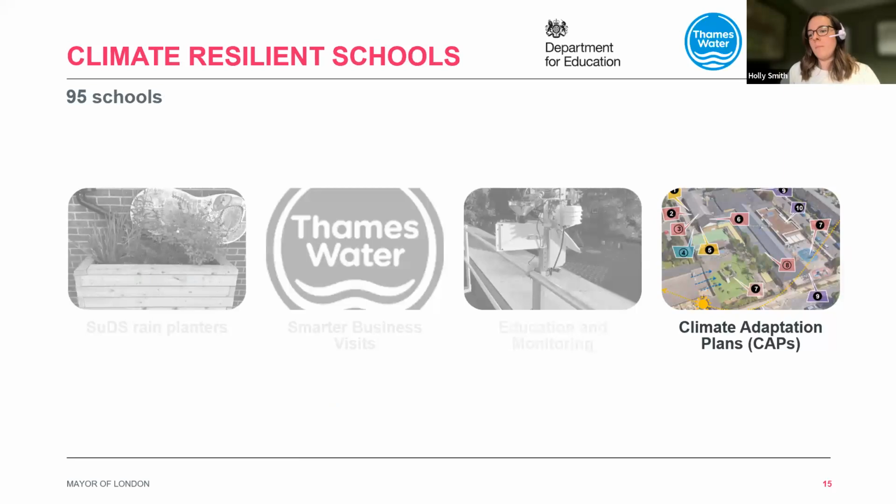And with the monitoring, we're going to keep the soil moisture sensors in until March next year, so we'll have a full year's worth of data, and we're hoping to keep the weather stations on for at least three years so we can get some good climate data across London.